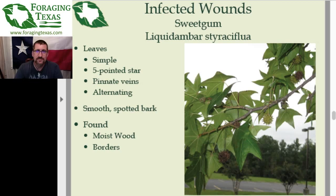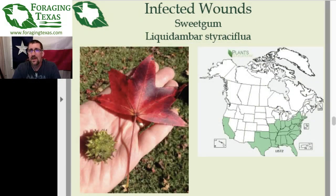But if you're somewhere where they have landscaping, you're not out in the wilderness where you need to be attacking the tree to get plants to heal yourself. We already covered California and Texas, and then heading east all the way up into New York. So if you're in the western Midwest or Canada, you're kind of out of luck.